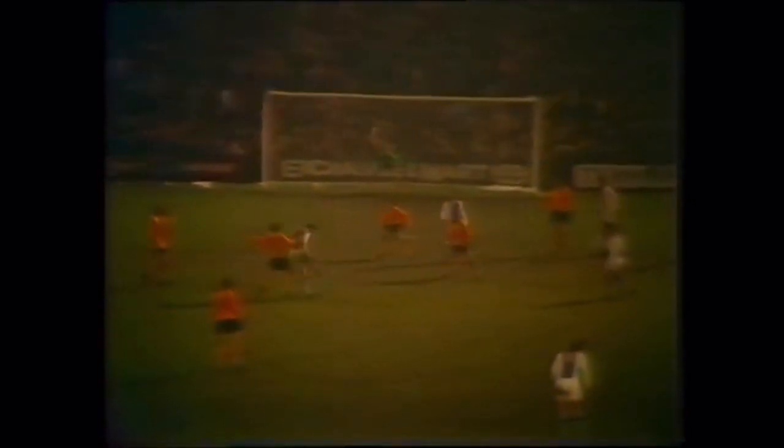Hughes wants to set himself up and does! Oh, what a goal! Big John Hughes moving forward, breathing the chance and giving it the hammer.